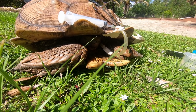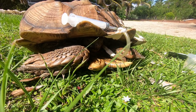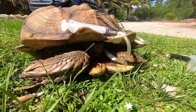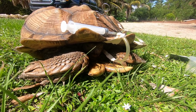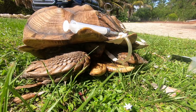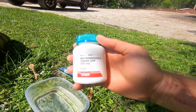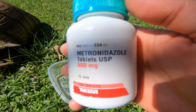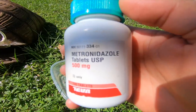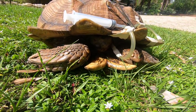He gained about a pound. But I really need to get that digestive system moving, and that's why we're doing this. That's why we've got the Pedialyte, we've got the Metamucil, we've got the Flagyl in them, that metronidazole. Let me try and say this correctly. You guys can help me right here. Let's sound it out together. Metronidazole. Metronidazole. There you go. All right, metronidazole. So there it is.